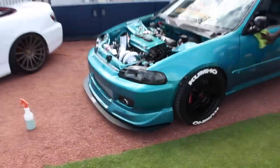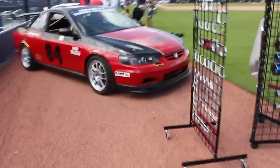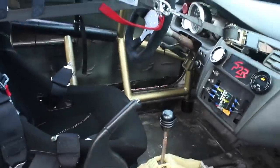He doing it big out here. I like that. So we got a race car here? We got a race car. We got a true Honda race car. That's gutted.